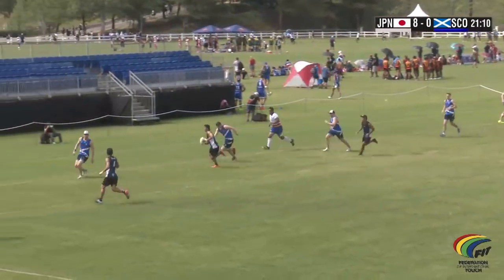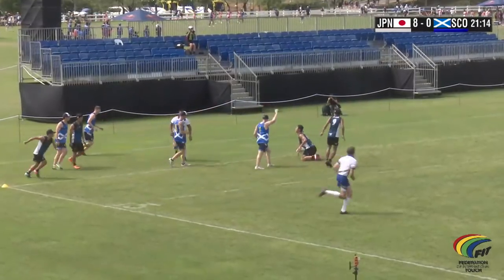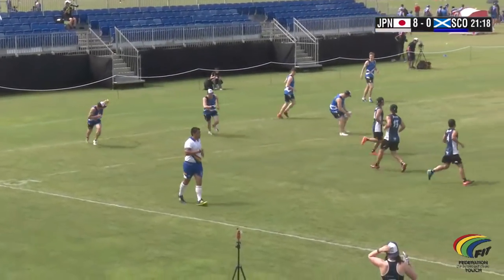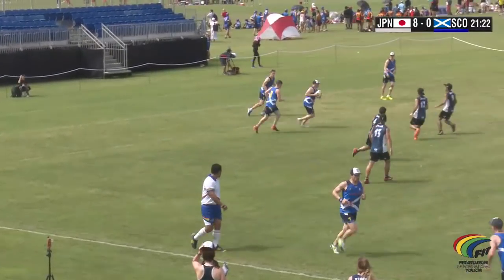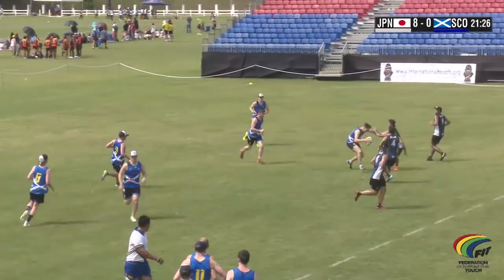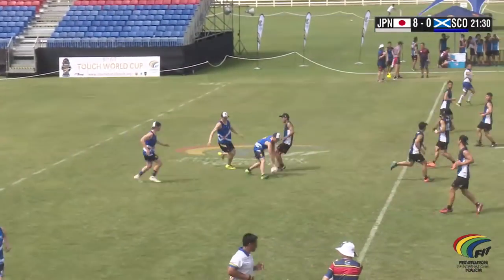Here goes Japan again. They've got him turned inside and out there. And that's great play from it, really well read. And that was a very good attacking raid there from Japan, from Yamamoto, and really turned the defence inside and out and then just chose to go on the outside. It was a good juggle, one-handed juggle to reel that one in and still slam the ball down.